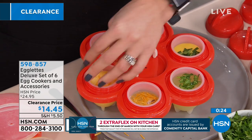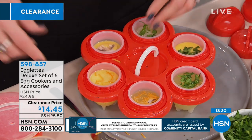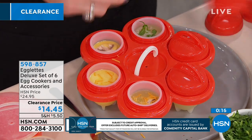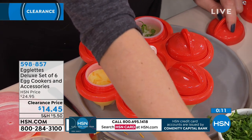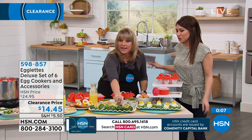And how about you prep on Sunday for the week? You'll have an omelet all the way till Saturday, because there's six of them. And then you just put the tops on, pop them inside the boiling water, and now you have what I have down here, which is my six personal omelets. Somebody's going to ask you how you made that.